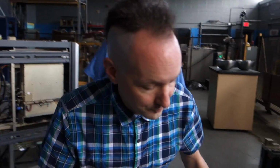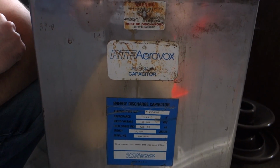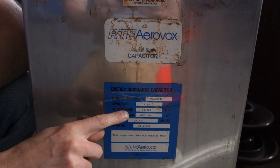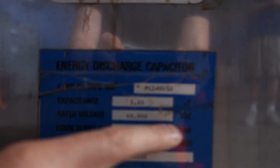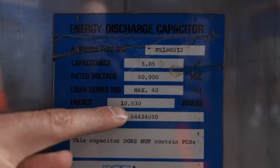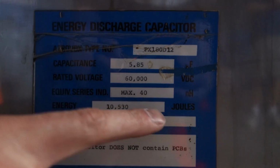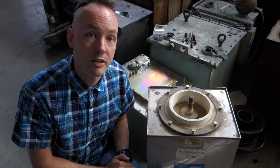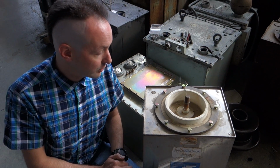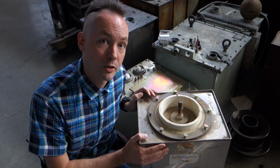Take a look down here. This is an RTE Aerovox capacitor. Its capacitance is 5.85 microfarads. Its rated voltage is 60,000 volts DC. And it stores 10,530 joules of energy. Now this box, if you leave it sitting here and you've got a tappy little ground wire on it and it's all balanced out and cool, is completely safe. The most dangerous thing you can do is drop it on your foot, which is impressive as it weighs about 350 pounds.